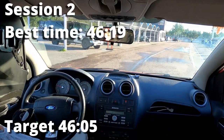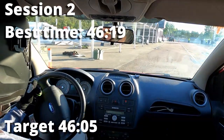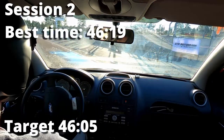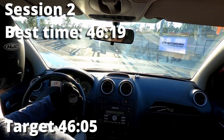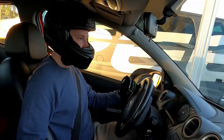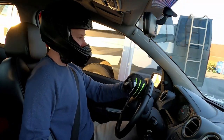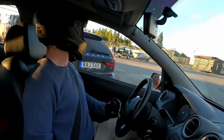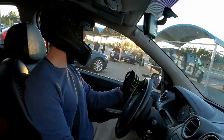I was consistently getting close to my old personal best, but it was not quite enough. It was frustrating because I knew the car had the new personal best in it, but I was unable to put it all together. For the next session I was determined to break my record, and by this point the sun was about to go down, which meant that this might be my last chance.